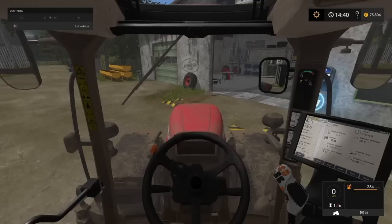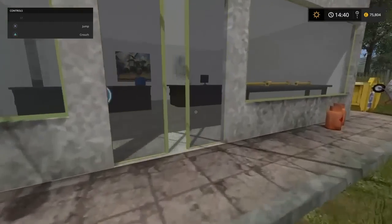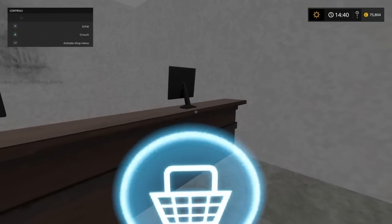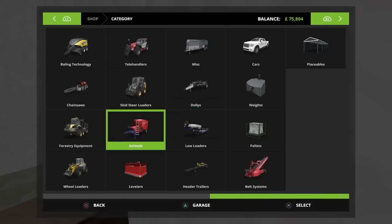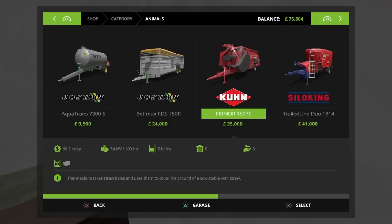Stop there and pop inside. So it should be under animals, Aquatrans. Yeah, it's the only thing. We've had quite a lot of mods come out on Mods Hub, I mean, you name it, there's been mods out for it so far. But there haven't been any more liquid transporters. There's the fuel one and there's this one for doing water.